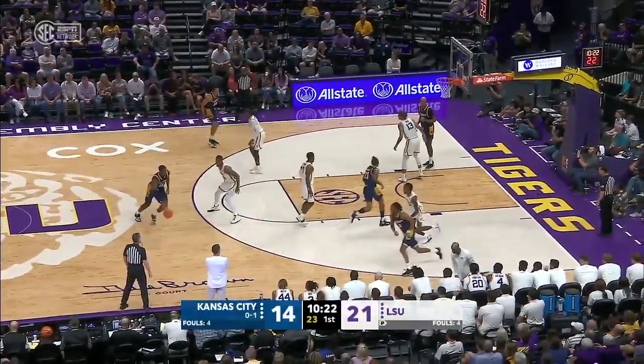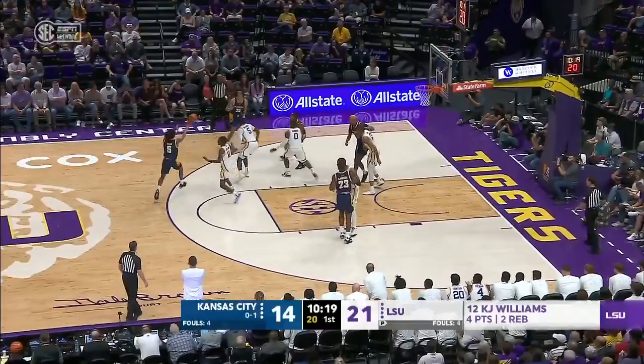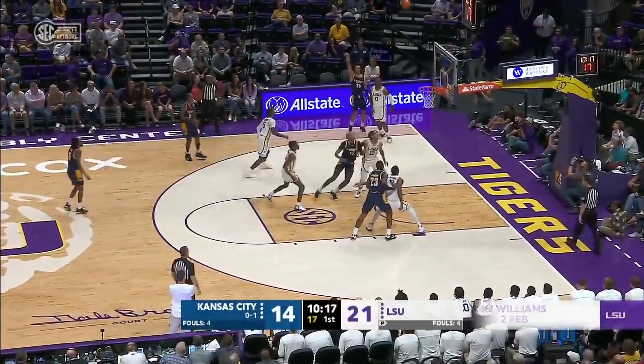Defender had to make a choice. Stick with K.J., go after the ball. He went for the ball. That led to the easy dish and the dunk. That's two buckets for K.J. Williams.